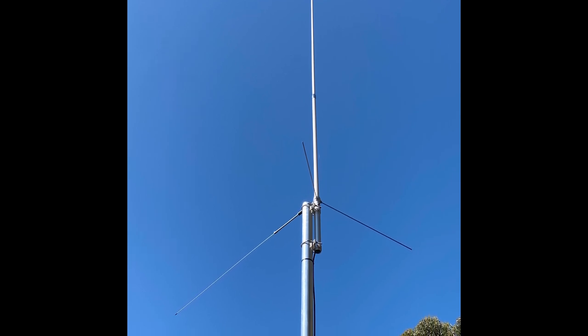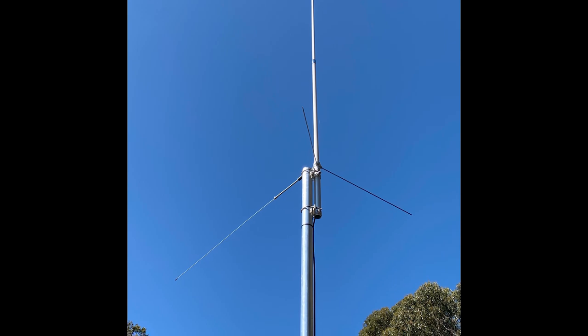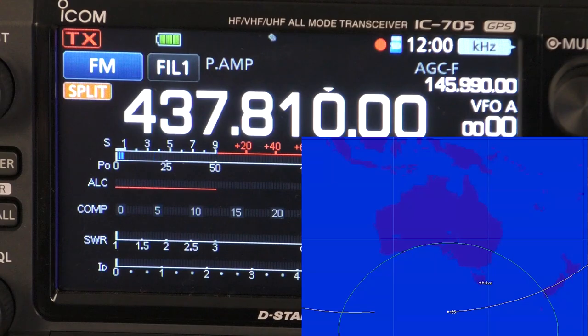I'm only using a Diamond V2000 vertical. That's a tri-band vertical for 6, 2 and 70 centimeters. Not the best antenna for satellites, but we'll see how we go.